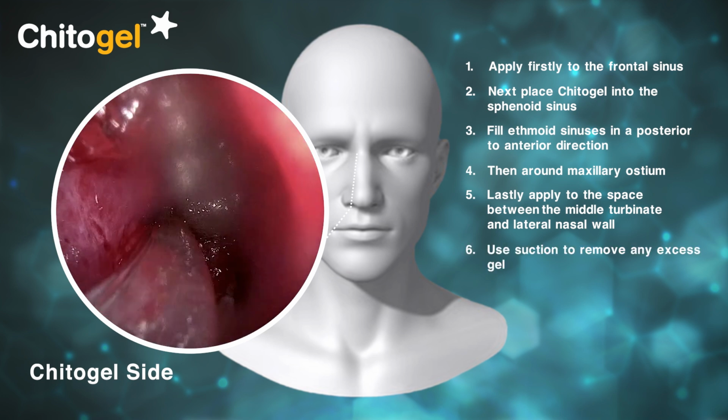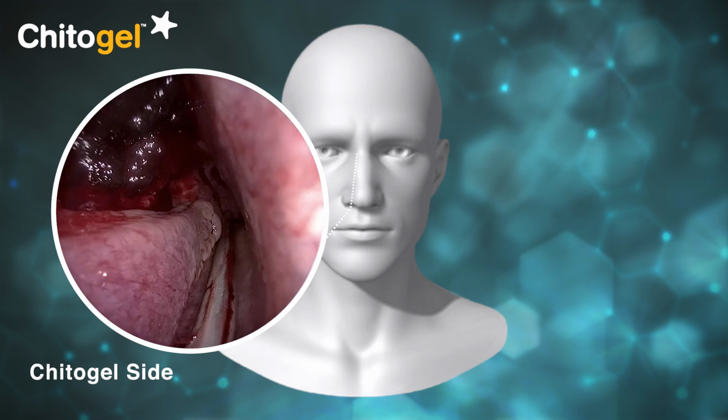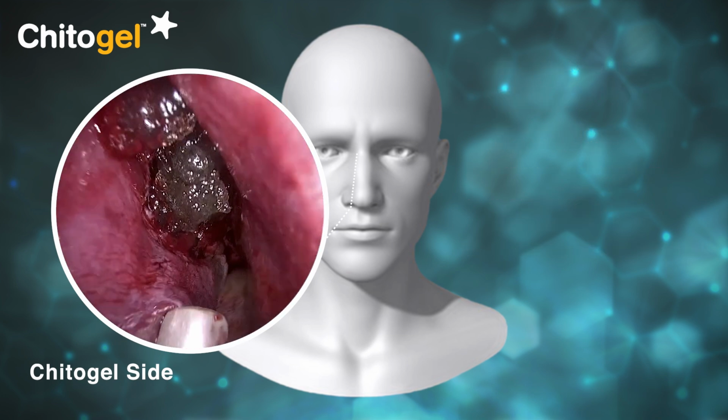It's important to suction any excess gel away from the nasal floor, so if there's any gel between the middle turbinate and inferior turbinate, this needs to be removed. This application results in almost immediate hemostasis. When we visualize the nasopharynx and the ethmoid cavity, we can see there's complete cessation of all ongoing bleeding.